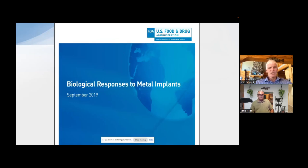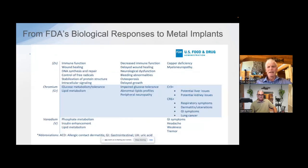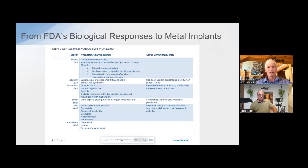What I described to you, some of that isn't in these papers yet because we haven't written them up yet, especially the stiff person syndrome. But the biologic response to metal implants, this is the 149-page paper put out in September of 2009 by the FDA. I'm just going to go through this pretty quickly, and people can come back to it and look at it. It goes through all these different symptoms that can be associated with the various metals, and it's quite extensive.